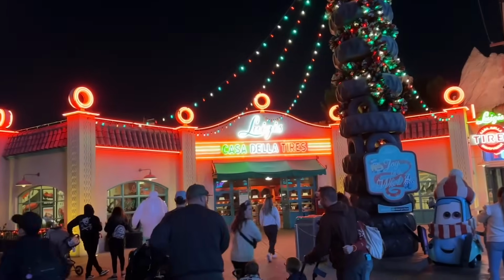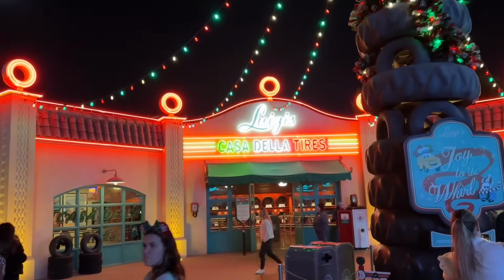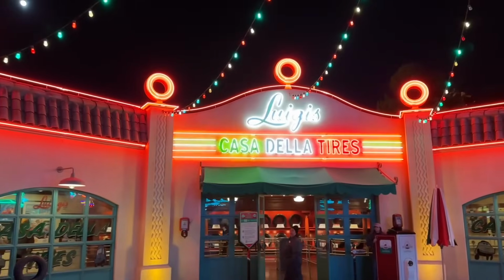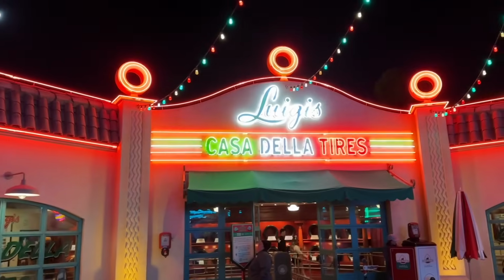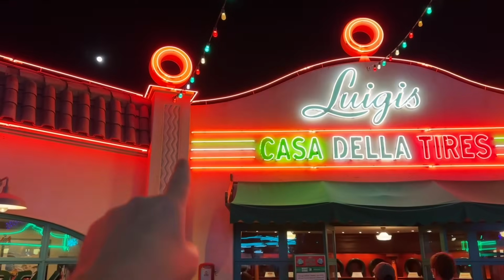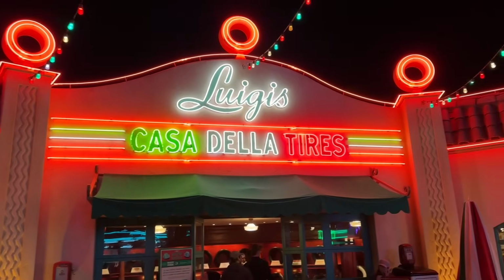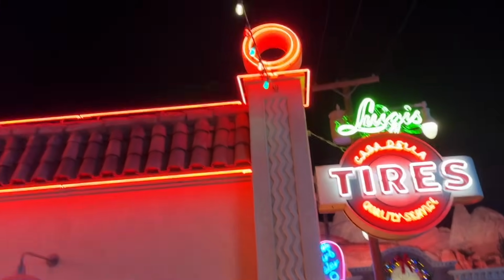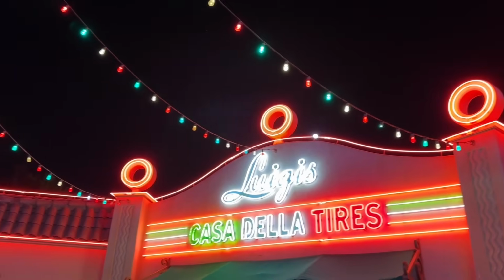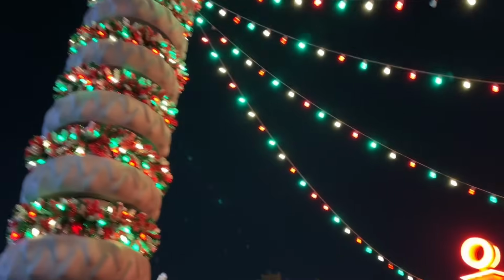All right, so now we've got Luigi's Casa Della Tires. You'll notice here at nighttime, it's really lit up. You've got green, white, and red. Green, white, red. Why? Well, that's the Italian flag colors, green, white, and red, because they're from Italy. And if you also notice right there on the neon, it's green, white, and red for the Italian flag. And if you look at the roof there, they've got all the tires and they've got the neon lighting on it. It looks so cool. Love it. Now, of course, for the holidays, they have it all decorated as a little Christmas tree.